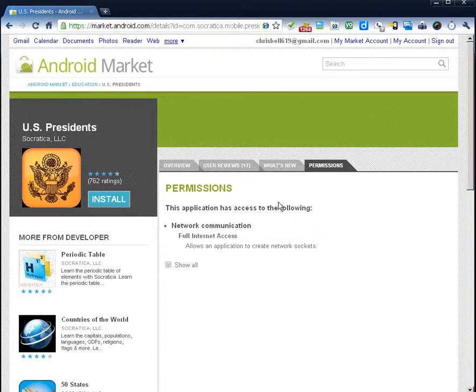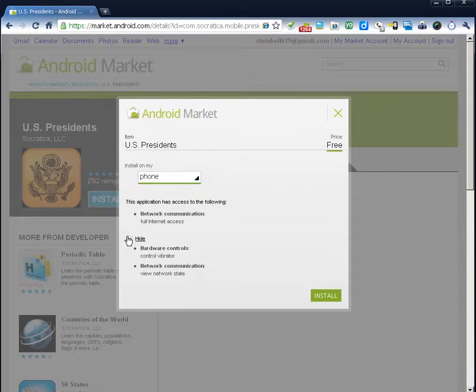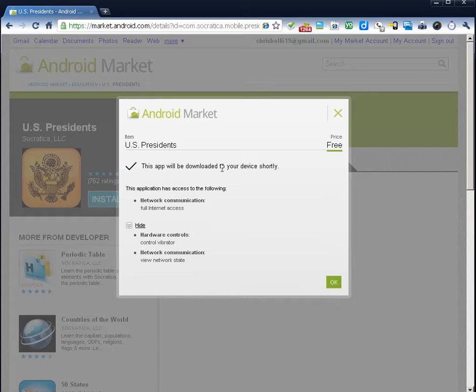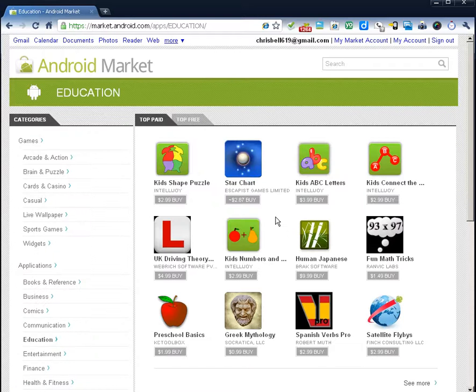To install it, which is quite easy, you'll see I click install, and it tells me, do you want to install this? And I can actually look at the full detail. Click install, and it tells me this is going to be downloaded to my device shortly. Click OK, and then you have it on your phone. It's a quick, easy install, and you're good to go. And so you can play around with the marketplace and send things directly over the air to your phone, nice and quick from the browser. So if you like sitting in front of a computer searching for apps, this is the way to go.